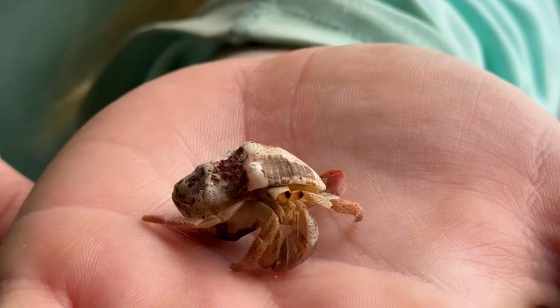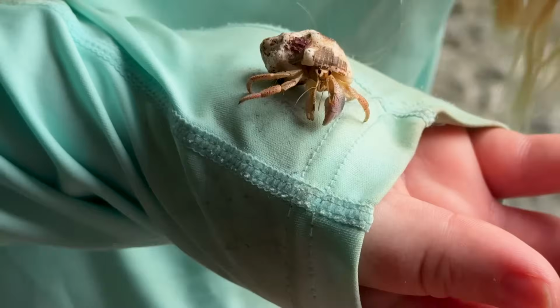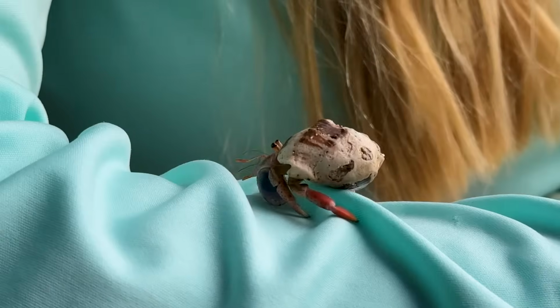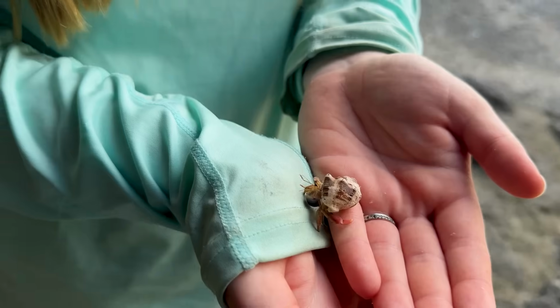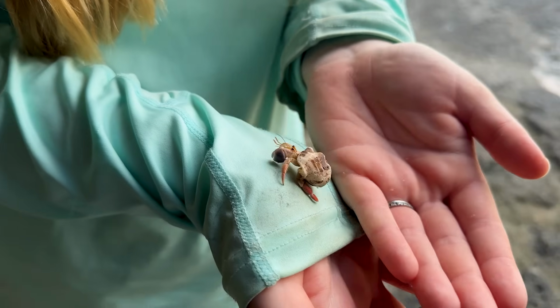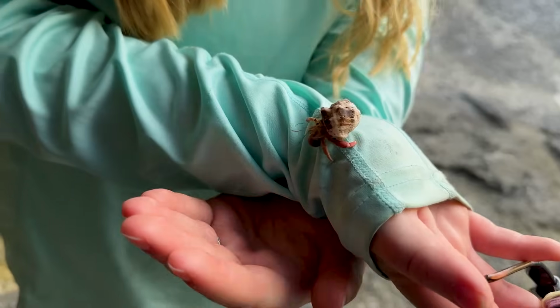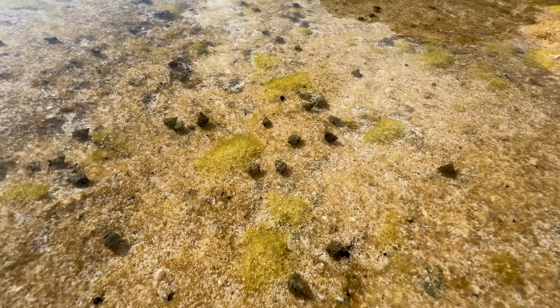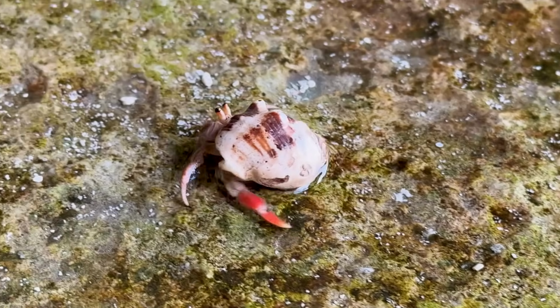Look at how cute he is. That's insane. Whoa, dude, he almost just yeeted himself. Yeah, you're a little too big for your shell. We gotta find you a new one, my guy. You guys see a big shell of this guy now. There were so many little hermit crabs here, it really made my day, as I love sea life.